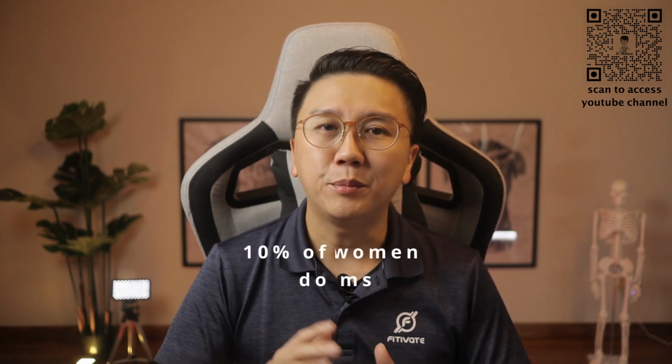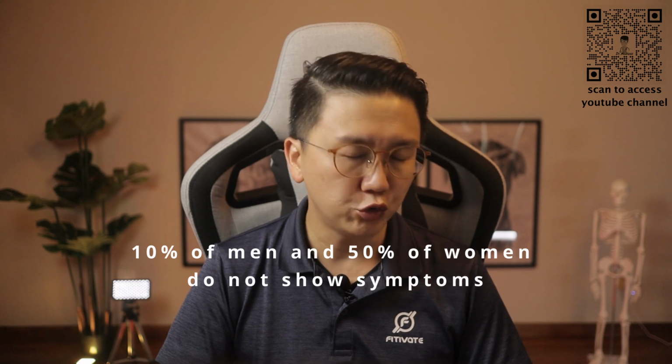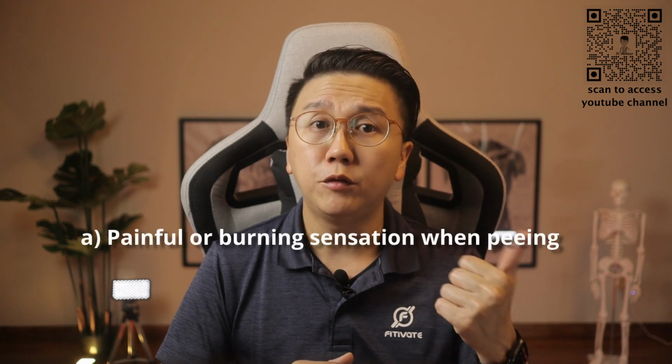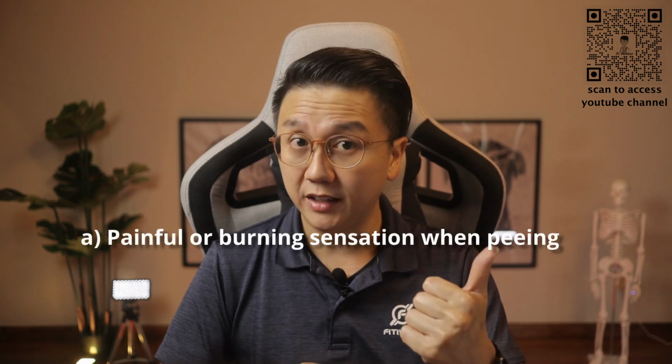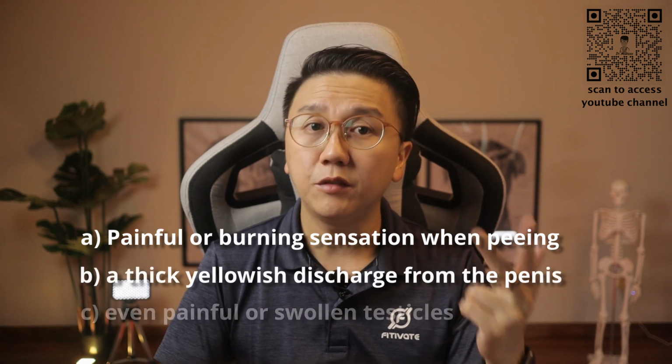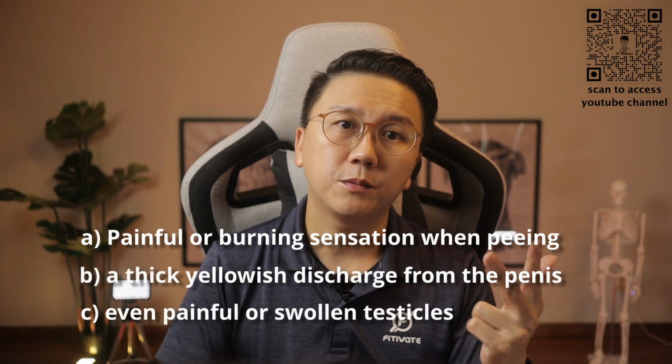Gonorrhea is a tricky bacteria. It can infect you and yet cause no symptoms. 10% of men and 50% of women do not show symptoms. And when you do, typical gonorrhea infection symptoms in men include a painful or burning sensation when peeing, thick yellowish discharge from the penis, even painful swollen testicles.